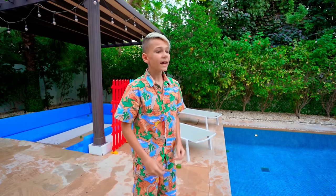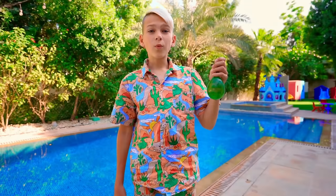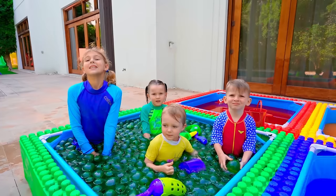Here's another interesting activity. Let's do sink or float with water balloons. Yes, let's do it. What do you think? The water balloons will sink or float? Sink, float, sink, float. So let's find out.